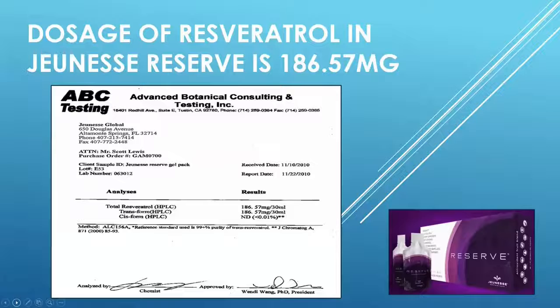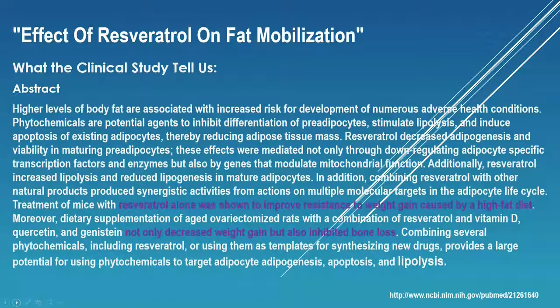The reason for that is that although only 75 milligrams was put in the Reserve, the other ingredients in this product synergistically work together to boost that amount and bring it up to 186.57. This is a very significant amount. The other thing that I would also point out is that the resveratrol in the Jeunesse Reserve is in the liquid form, and clinical studies tell us that the liquid form is the most readily absorbed and most highly effective form of resveratrol. So let's get to the studies.